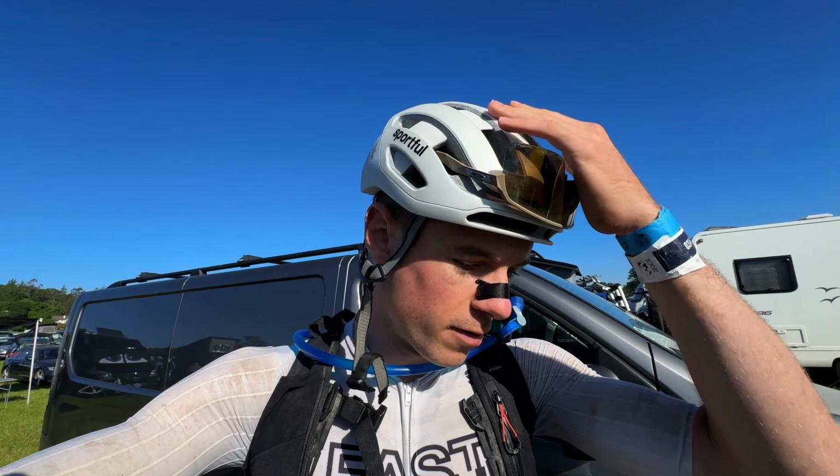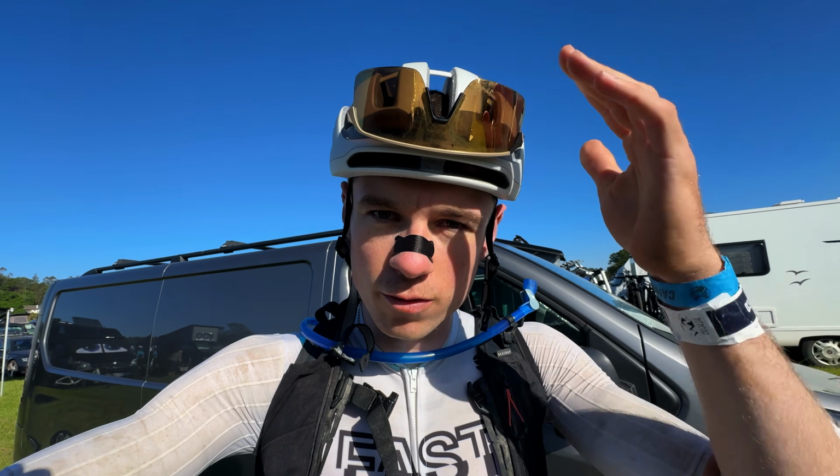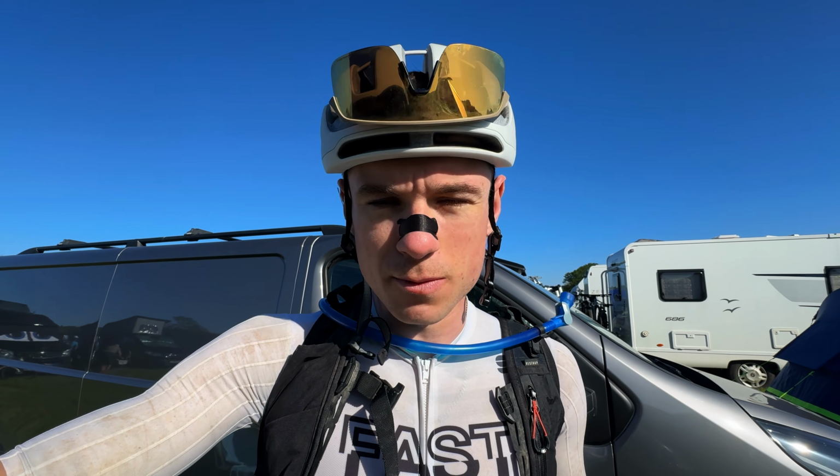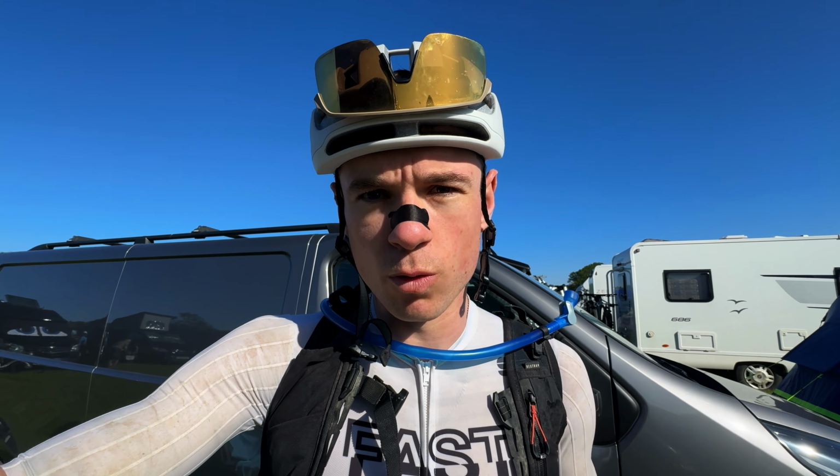And then I'll be taking this Restrap hydration vest with another 1.5 litres of water and all of my spares. And then we've got another Physique product in the form of this Kudo helmet. I was going to wear the aero version, but as it's going to be so hot today, I just wanted a little bit more ventilation.